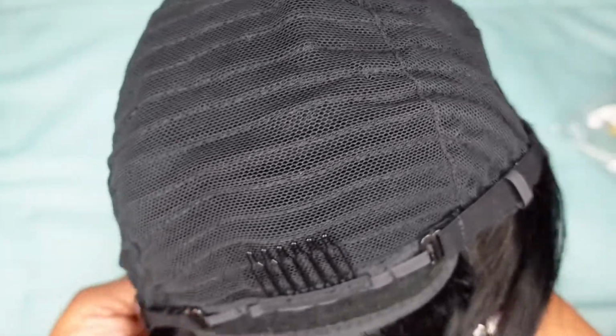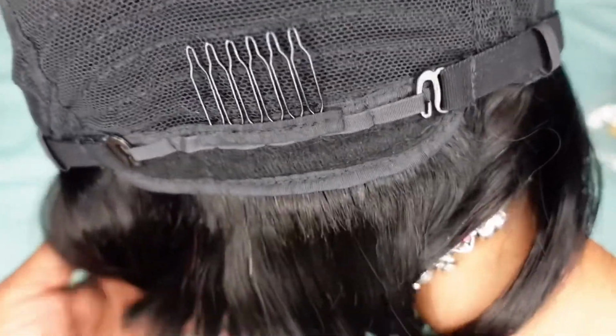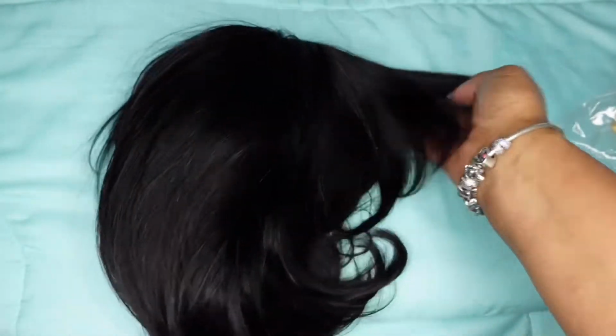It has clips or combs, I should say, on the side and on the bottom, and the hooks on the back. And it definitely did fit very snug on my head, I'm not even gonna lie. Beautiful. Yeah, I couldn't get over how it was so bouncy. Now, I did wash this before I put it on, and after I washed it, there was no shedding at all.